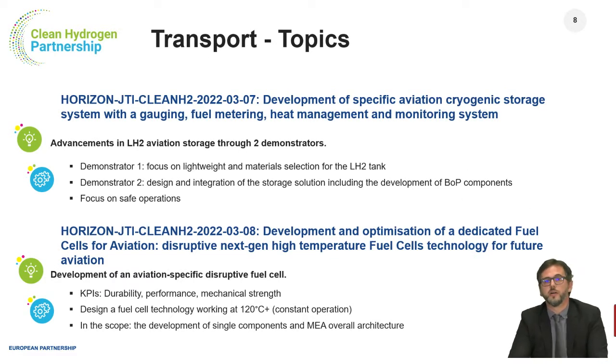We then move on again. Also in this case, we are looking at the liquid hydrogen storage solutions, which is quite important as well for the aviation application. And in this call, there are 2 demonstrators that will have to be set up. The first one is focusing on the tank itself, that will have to address the requirements of light-duty vessels. Therefore, a lot of the focus is really on the selection of materials that will have to primarily grant lightweight solutions. The second demonstrator instead focuses a lot on the integration and the validation of the operation of this tank within the vessels.